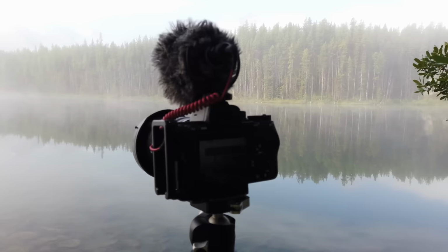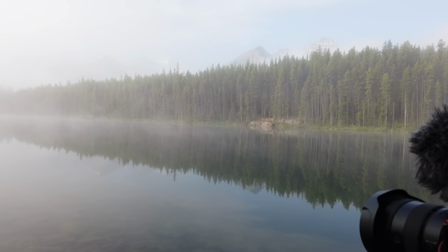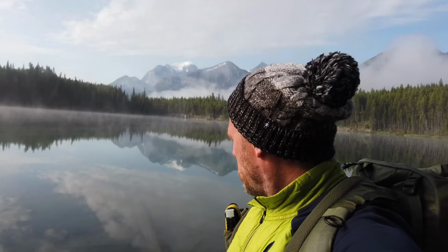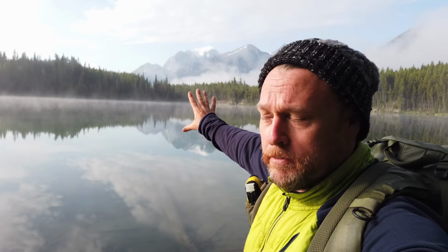The moment had finally arrived. We'd waited all morning for these perfect conditions, but the fog was rapidly vanishing. Would I have enough time to find my composition before we ended up with just a blue sky day? Well, it's happened. The conditions are absolutely perfect. Look at that. What more could you ask for?